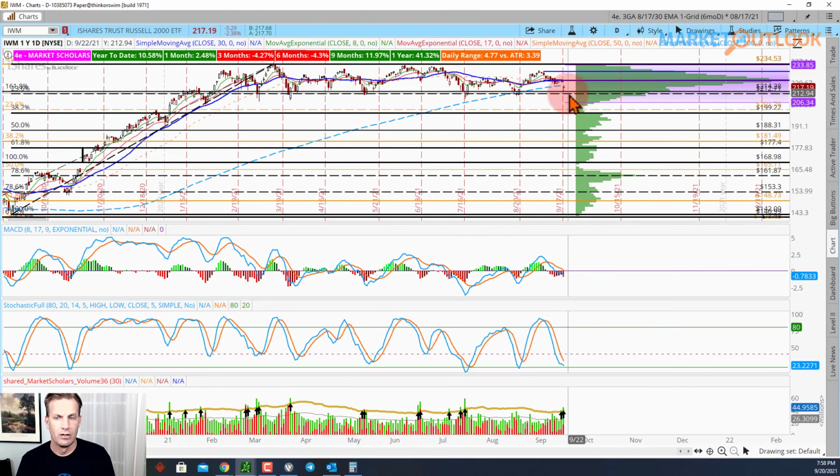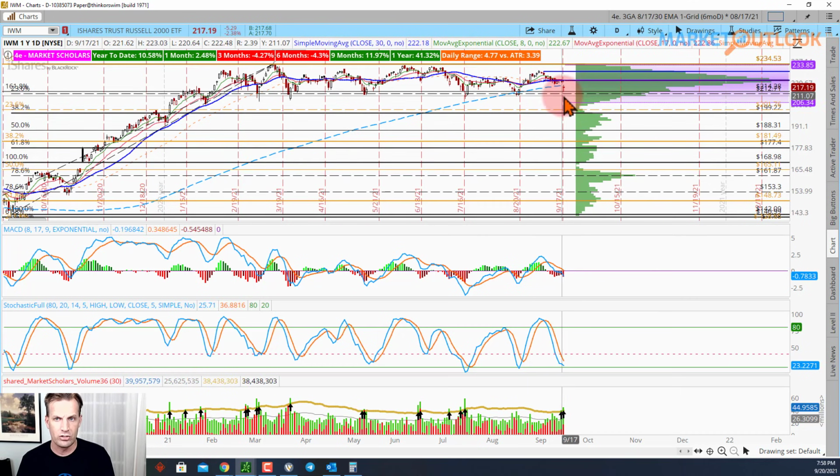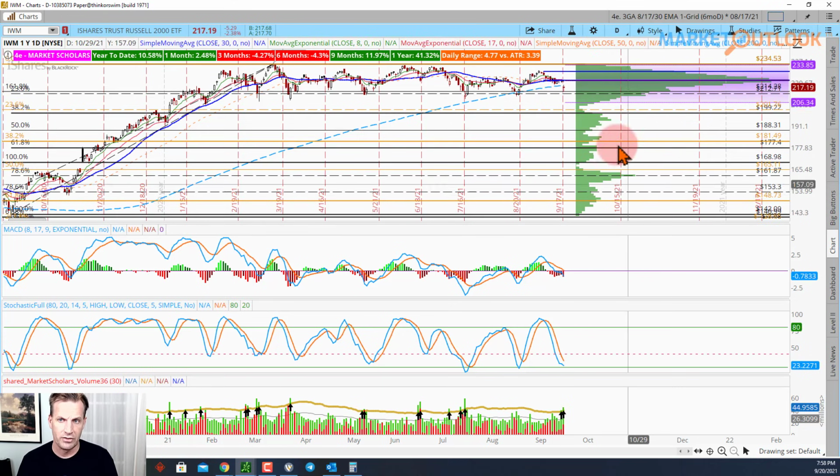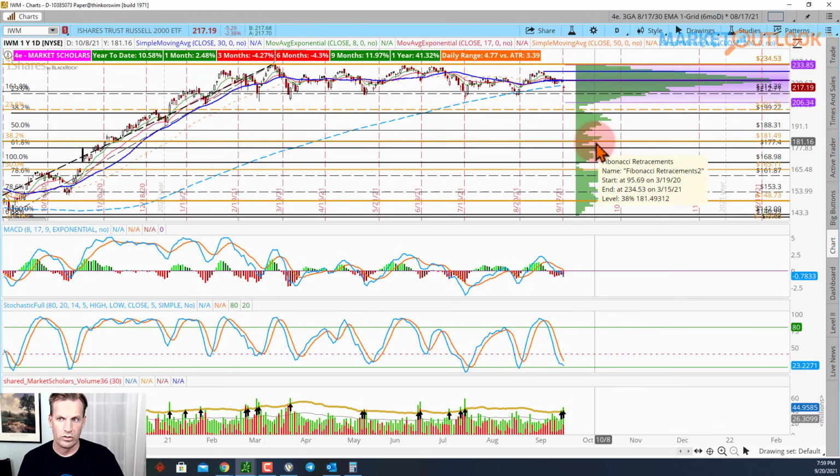This time, there's nothing. There's no volume. There's no long-term moving average. If we don't kind of fake out this breakdown, then you can see why, in our class portfolios, we have our hedge on for the IWM, because there's nothing down here that can keep us from getting to at least 200, if not eventually all the way down towards 180.